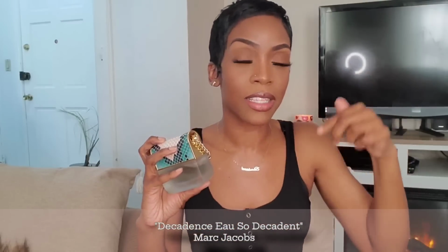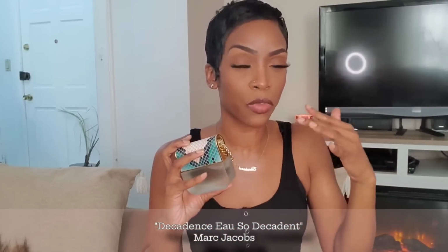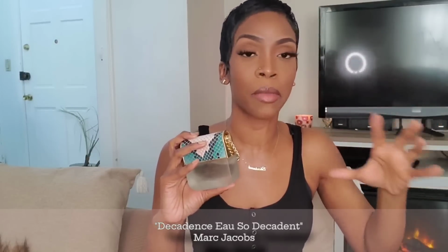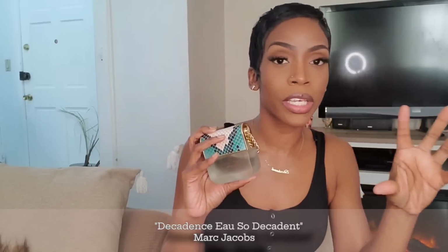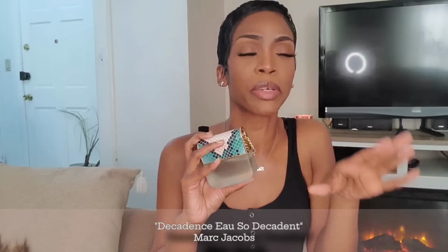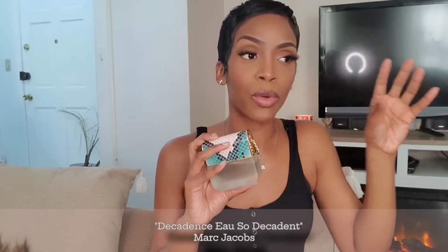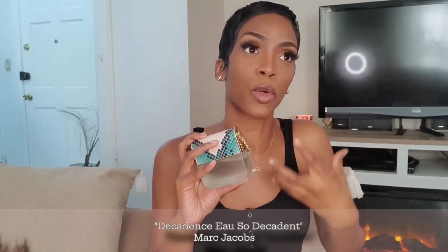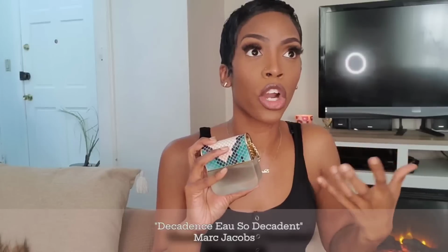Now, this is the perfect time of year to wear this fragrance. This perfume literally screams springtime. I've been waiting all year to wear this fragrance. Not to say that you can't wear this one all year round, because you absolutely can. When it was colder, I was definitely wearing this fragrance, but I think it's just more suitable for warm weather.